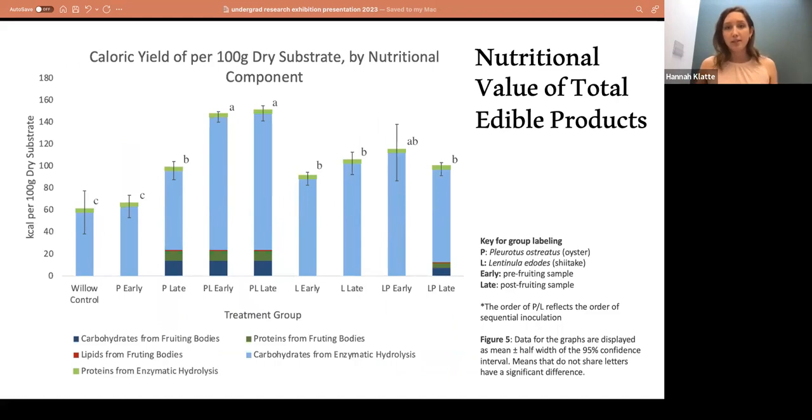Then we considered the nutritional value created by both enzymatic hydrolysis and by the fruiting bodies. As you can see here, most of our groups besides Pleurotus and early treatment created a significantly higher number of calories per dry substrate. So this shows us that a lot of our treatment groups were very successful in increasing the number of calories that can be obtained per amount of dry substrate.